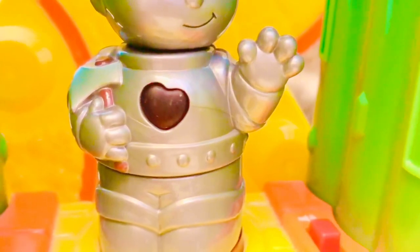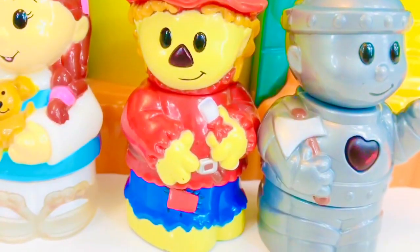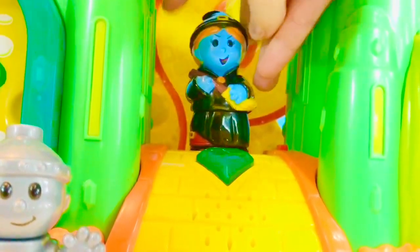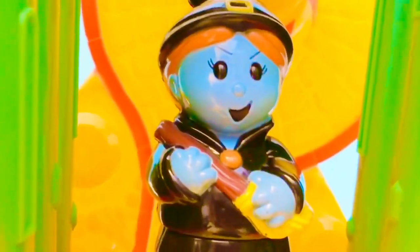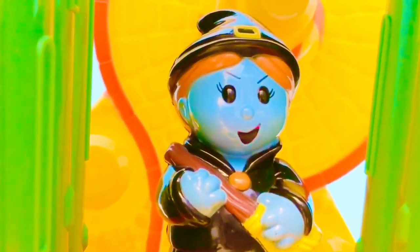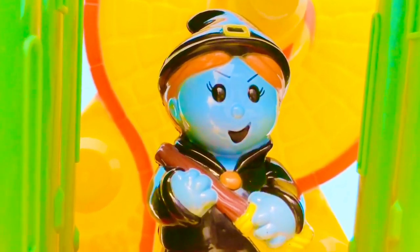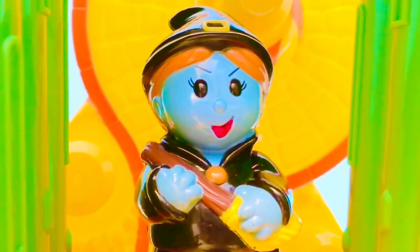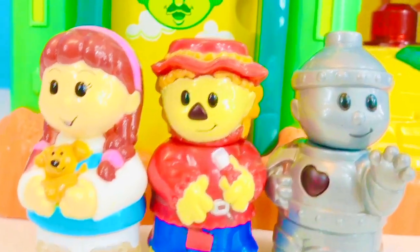And the three of them continue on the yellow brick road, but they run into the Wicked Witch. Hee. The witch has blue skin on the toy, but green skin in the movie. Her little mouth lights up and it makes it look like she's talking. The Wicked Witch disappears and they continue on into the woods.